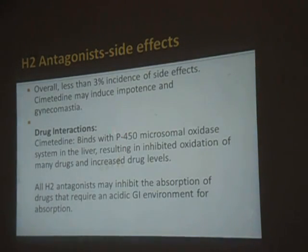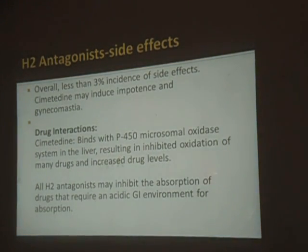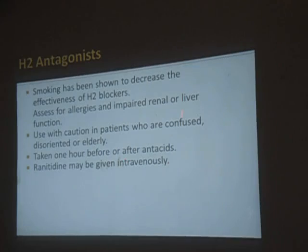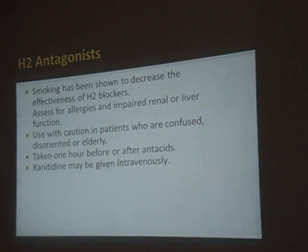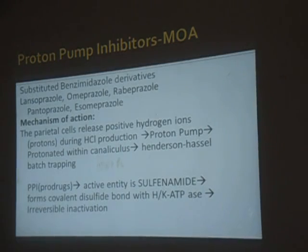Then the drugs which are metabolized by cytochrome P450, their availability will be increased, starting with warfarin. H2 antagonists may also inhibit the absorption of drugs that require an acidic environment. What are the drugs which may require an acidic environment? Last class we told, starting with iron preparations. Smoking is shown to decrease the effect of H2 blockers, which we can put as a drug interaction. It should be used with caution in people with disorientation and in elderly people, and we have an intravenous preparation of this ranitidine also. So starting with today's class, we are starting with proton pump inhibitors.